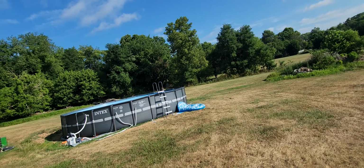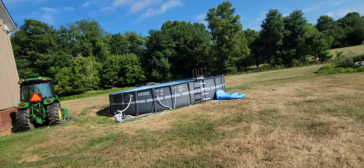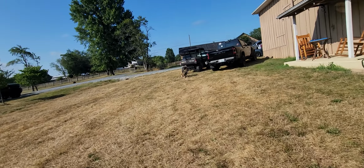So here's the pool. It's holding its own, thank God. And it's just so much fun. It's just so hot up here. It's perfect. And it's very warm in the evening too. It's just that time of year. So it's a lot of fun.